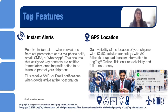You can also get GPS location data from the LT5GEO, as we've already mentioned, but this is really important because it gives you a visibility of the location of your shipment. It's got 5G and 4G cellular network technology, and it's also got a 2G fallback to make sure that it's always going to be within range if there is a cell tower nearby, and able to upload that information that it's been recording to LogTag online. This ensures its reliability.